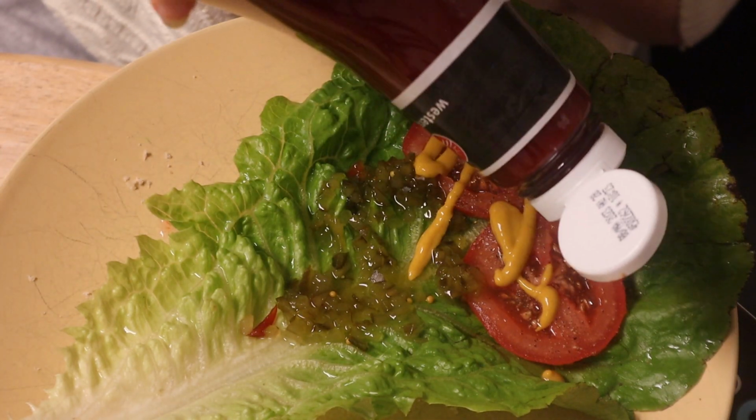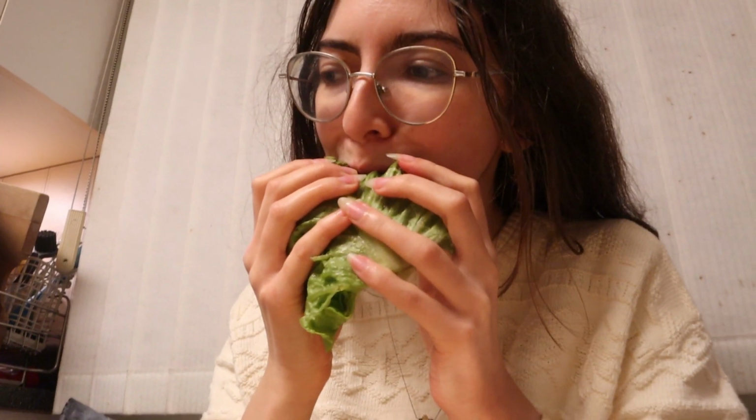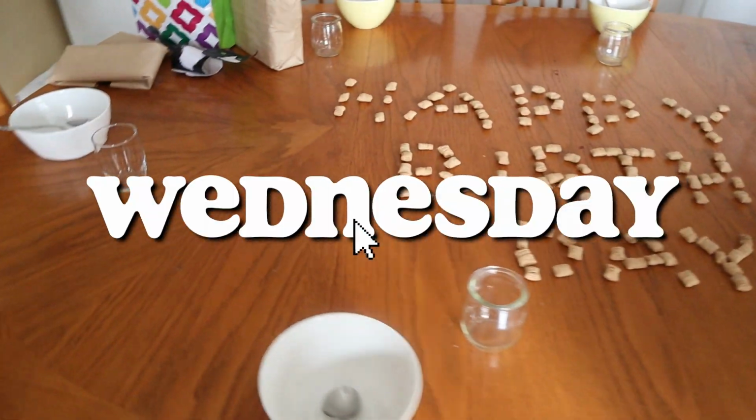And we had the soup pretty late at night, so I wasn't super hungry at dinner time, but we had some veggie burgers we made left over in the freezer, so we defrosted them, and I had a lettuce wrap with it. They're incredible. They're so good. And then we had some popcorn and watched a movie, and I went to bed.